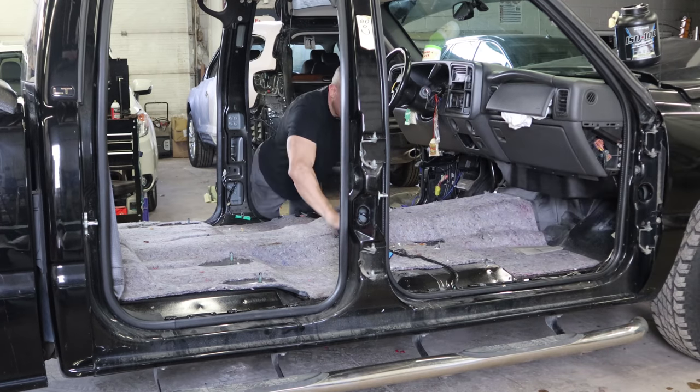So I'm going to start unbolting everything on the top of the dash. She's going to pull the vents out and unscrew her side. Take out the O-shit handle. And then just pull the dash away from the windshield. It slides into clips up in the front. And we can unbolt the glove box. Wiggle and pull.